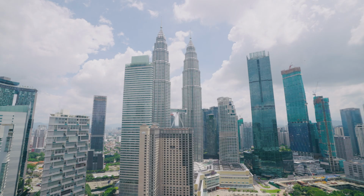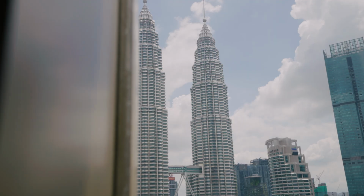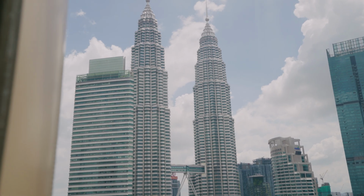And now talking a little bit about the location, as you can tell from the views portion just now, we are located minutes away from the Petronas Twin Tower, a very iconic landmark here in Kuala Lumpur. We are not locals of Malaysia, so we are not very familiar with the entire location or even KLCC alone. So we'll leave it to you guys to do the research, and if you have any questions, comment down below and we will try our best to answer it.